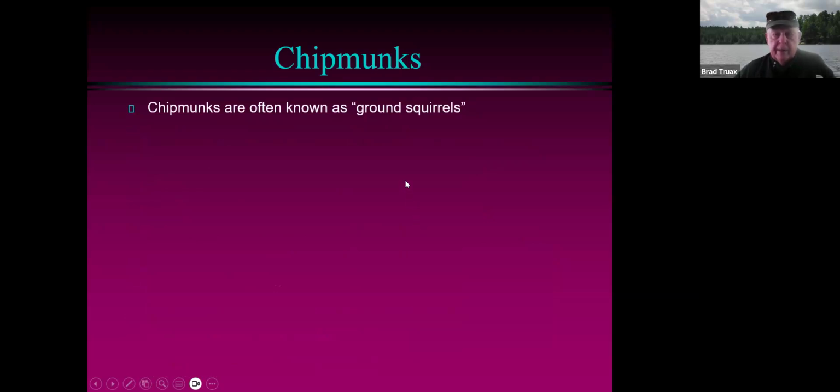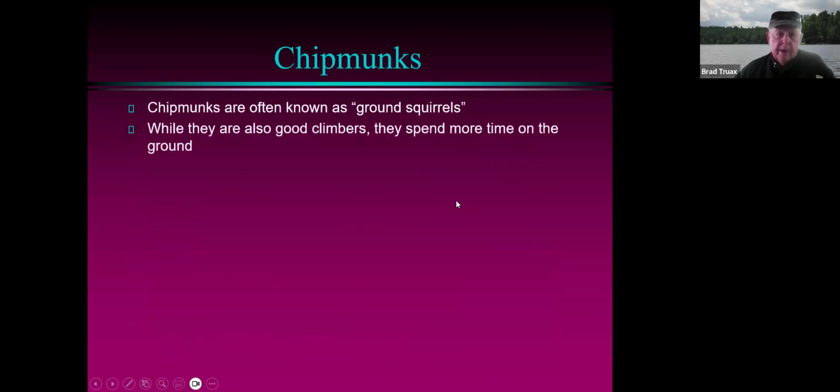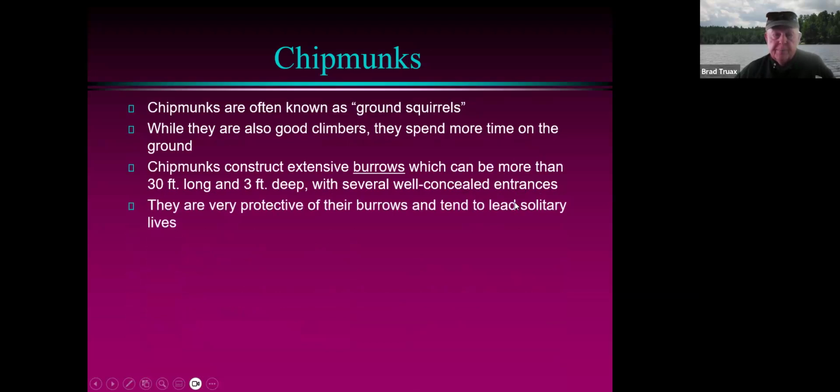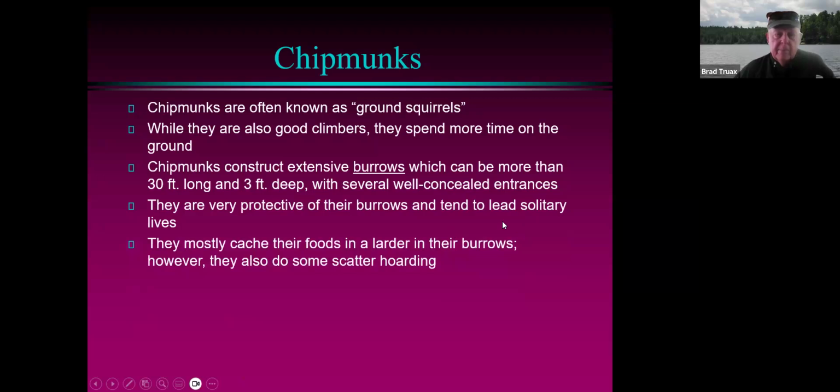And chipmunks, again, are often called ground squirrels. And even though they're very good climbers, they spend most of their time on the ground. And the chipmunks construct extensive burrows, which can be more than 30 feet long and 3 feet deep. And they often have several well-concealed entrances. They're very protective of their burrows, and they tend to lead solitary lives. And they mostly cache their food in larder burrows, but they also do some scatter hoarding. It's kind of like an insurance policy.